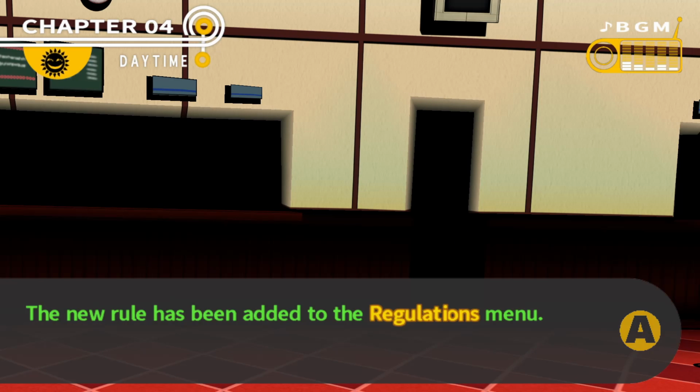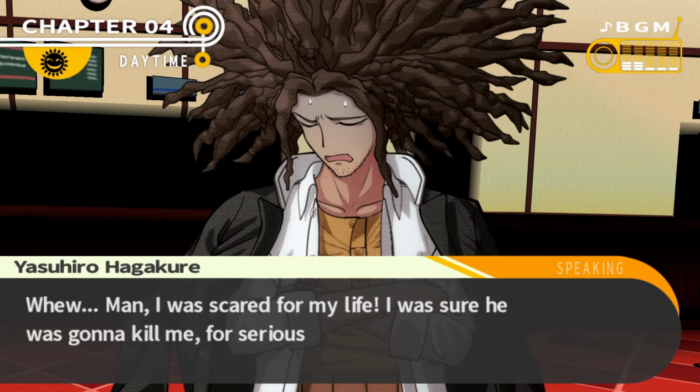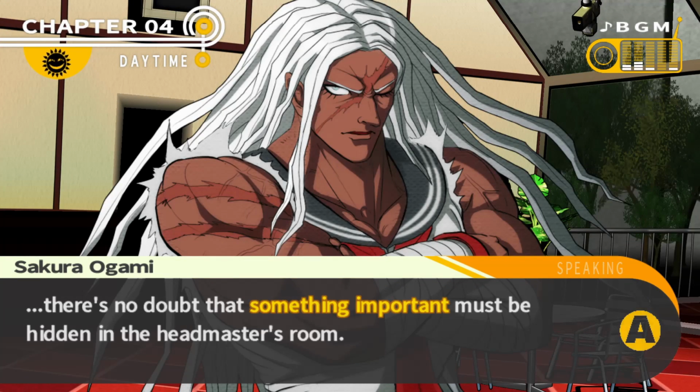Breaking it down, but we can still pick the lock and get inside. Huh? Loophole? Eh? New rule has been added to the regulations menu, blah, blah, blah. Is he gone? Ugh. Man, I was scared for my life. I was sure he was going to kill me for serious. But if he would go out of his way to make up a rule like that, there's no doubt that something important must be hidden in the headmaster's room.